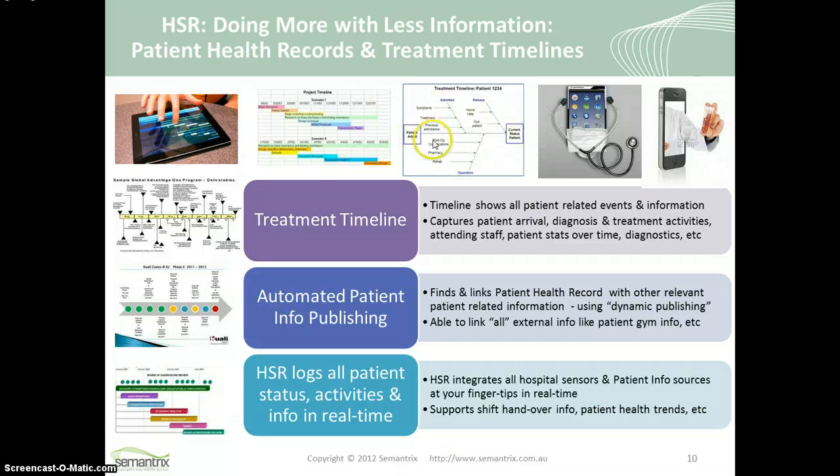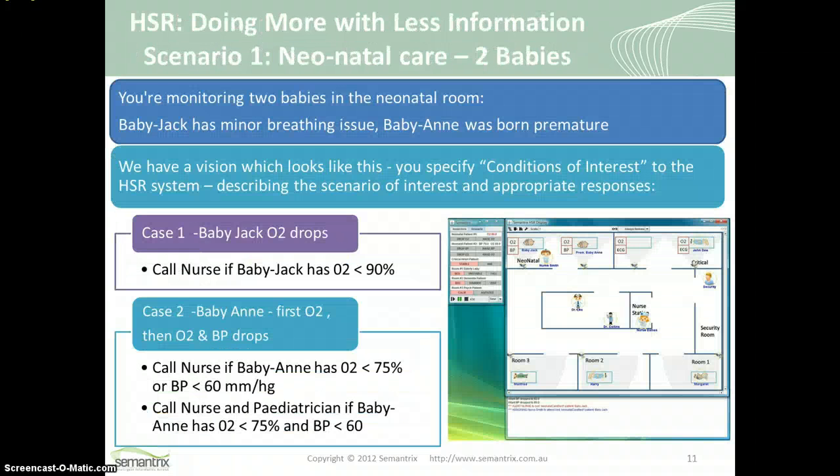So as an example, from admission, what's happened on admission, what the activities were, i.e. operations, how they've been managed in terms of treatment, and what the release model is moving forward. And again, you can filter that information any way as required.